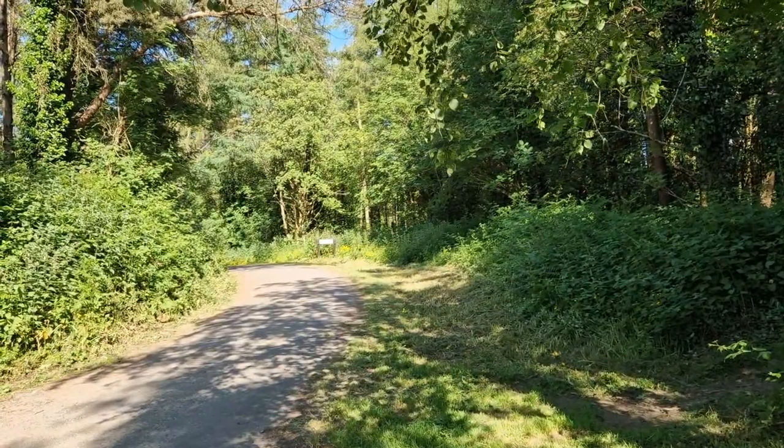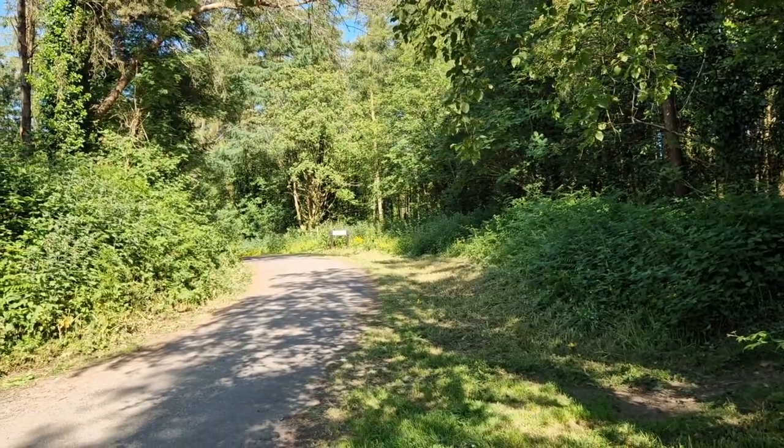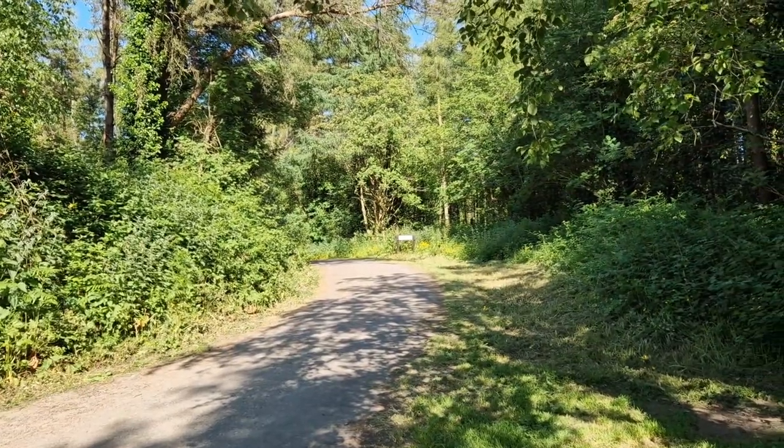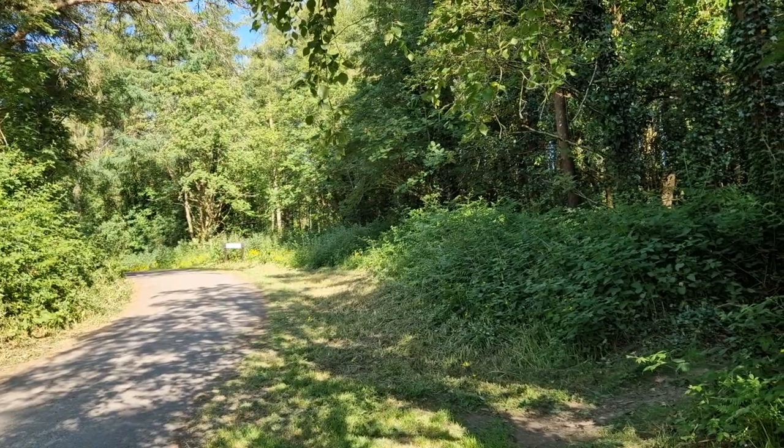The geology of the area is old red sandstone. The main tree species are Sitka and Norway spruce, larch and pine. Oak, beech and birch are the main broadleaf species, and there are naturally regenerating holly and rowan.